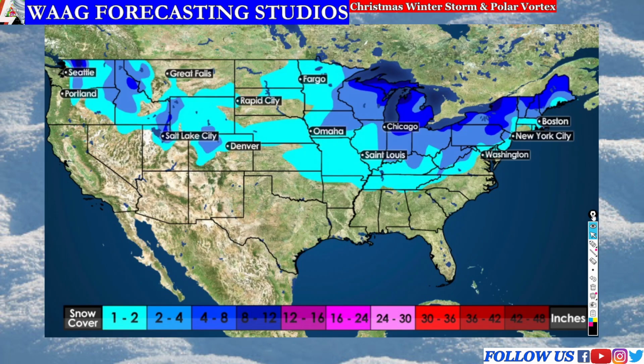All right, in our final product here, we have our Weather at a Glance snowfall forecast map for this storm that is coming through. So we're going to get into this. We're going to list off the main cities that are in this, and let's get into it. So first off, we're going to start with our 1 to 2 inch region here. This is going to include portions east of Seattle and Portland, Oregon.